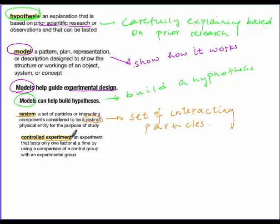In this case, we can't test many factors at a time. We just test one factor at a time, because we are controlling. A controlled experiment is an experiment that tests one factor at a time by using a comparison of the control groups with an experimental group.